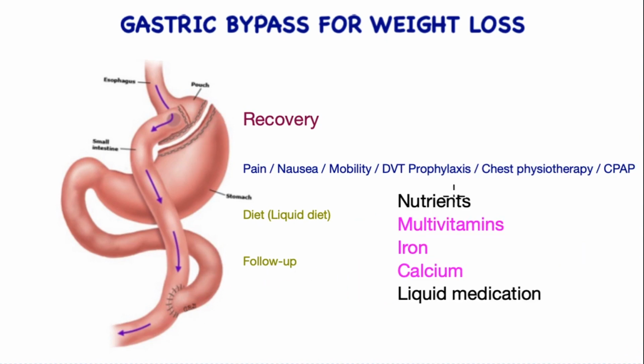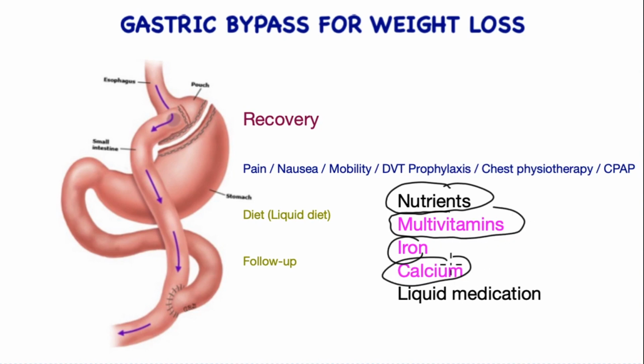surgical joints. It is important to commence nutrients soon after the operation, and other than caloric content, patients are advised to take multivitamins, iron and calcium supplements because large parts of the small bowel are now bypassed, and hence it is important to take a balanced diet with all the vitamins and supplements to make up for this. Patients' general medication is usually commenced soon after. However, they are advised to take the medication in a liquid form for a variable period of time afterward.